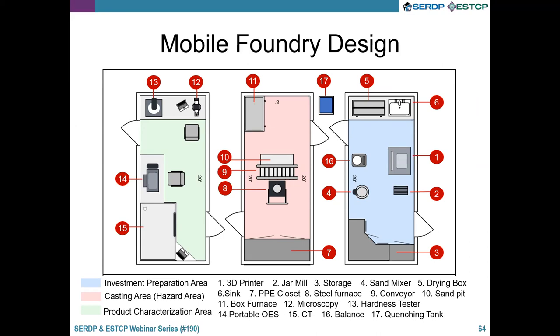The design currently consists of three standard size shipping containers of the size of 20 feet by 8 feet by 8.5 feet. The first container is used for pattern printing, ceramic shell making, and material storage.